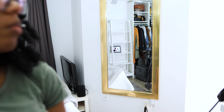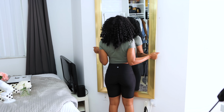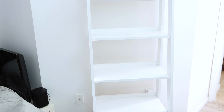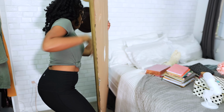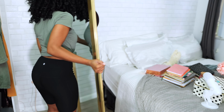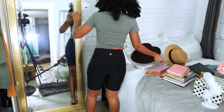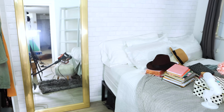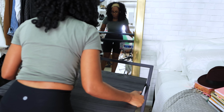So first I'm gonna take all of this down. I remove the mirror and I'm basically just switching things around. So for now, I'm not going to hang this mirror. I'm just going to lean it up against the wall just because I don't want to put any more holes in the walls. But it really does look better over here and it makes the space look a little bit bigger. But functionality wise, it is going to make so much sense.